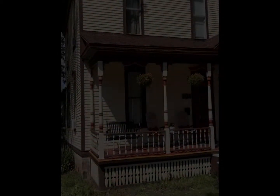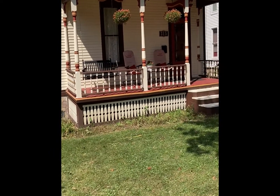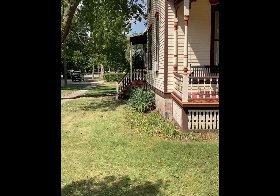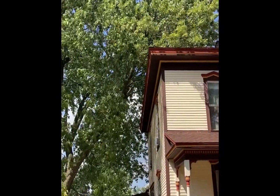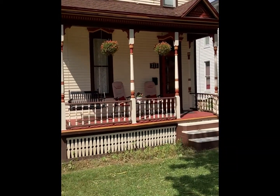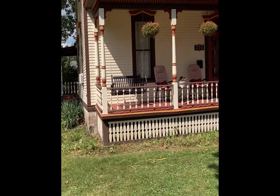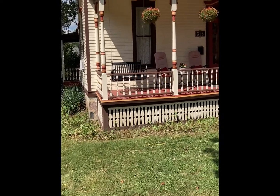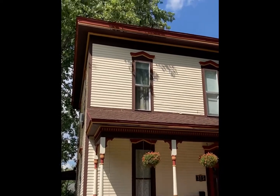Okay, here's the outside. We had removed a bunch of the growth on the outside just to clear everything out for insurance. Got to get the tree trimmed, but you can see the detail on it. Color scheme. Got dental molding going on, different colors, and under the porch details and arches over the windows.